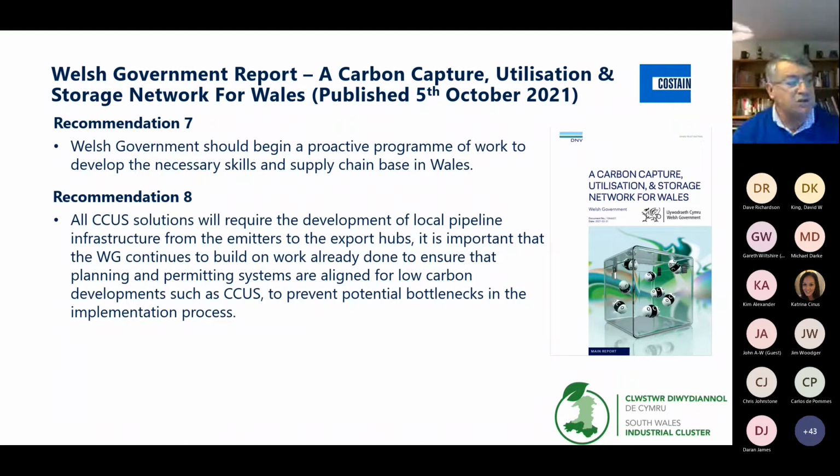Recommendation seven: Welsh Government should begin a proactive programme of work to develop the necessary national skills and supply chain base in Wales. I think this is really, really important. We really want to make sure that South Wales and the rest of Wales takes advantage of the opportunities that are coming. And the way to do that is to develop and build the skills and supply chain base in Wales, for Wales.